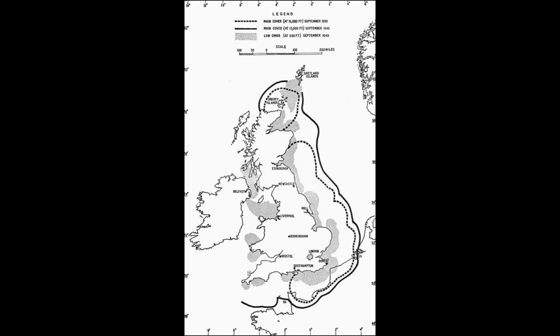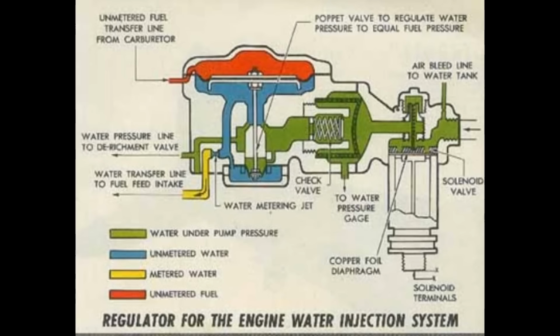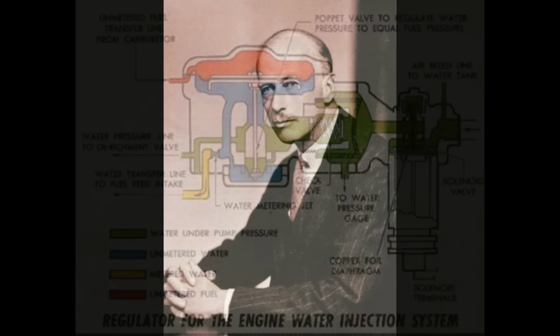Let's start with water injection. Sometimes it can be used as or called water methanol or water alcohol injection. I'll just call it water injection for the purposes of this video. Water injection was initially figured out in Britain by Sir Harry Ricardo, probably the most important British engineer of the war, maybe of all time, especially in regards to aircraft engines.